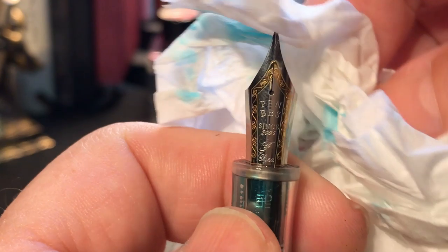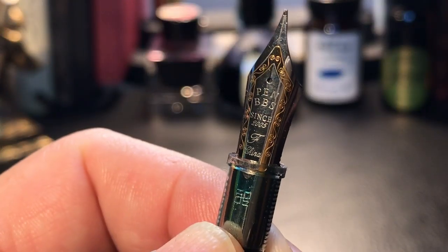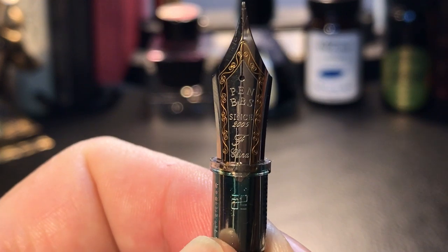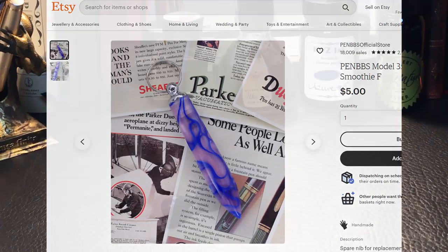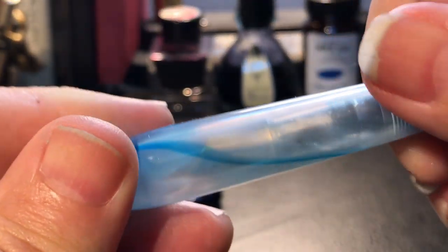The nib and feed assembly unscrews from the section, making it dead simple to replace nibs. And you can buy extra nibs from PenBBS on Etsy for $5. And they come in this fantastic little nib charm with different kinds of acrylic.